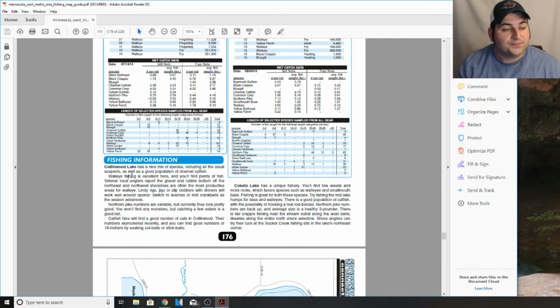We keep reading on. It says here, Lindy rigs, jigs, or slip bobbers with shiners will work well around opener, and then switch to leeches or troll crankbaits as the season advances. Boom. It's like the book pretty much did the work for you. You have an idea of what area to fish, and then you have an idea of how to fish it.